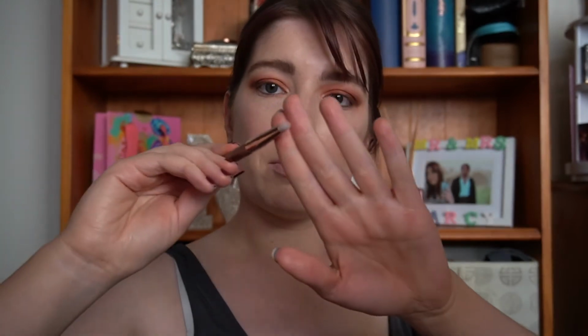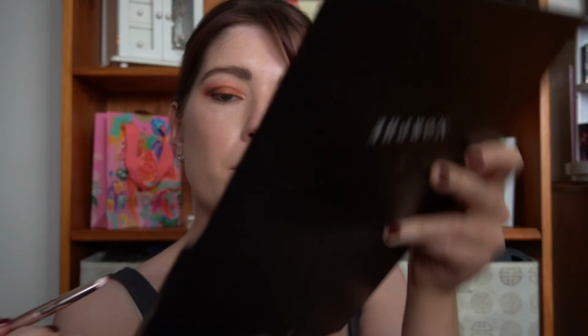So I'm just going to finish off my lower lash line now. I'm going to take a pencil sort of brush and go into this orangey shade Burnt Spice and just run that the whole way along my lower lash line.